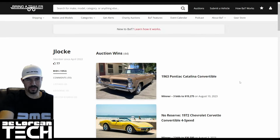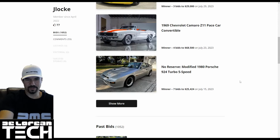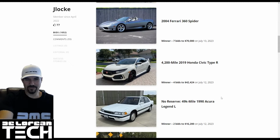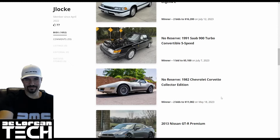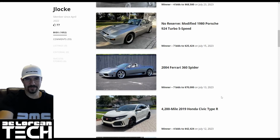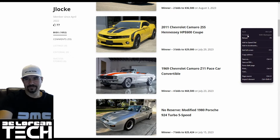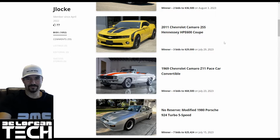I guess we can look at J-Lock. He looks like he's pretty... Oh, another one. So this guy's bid on quite a few as well. He's won a Ferrari and a bunch of other cars here. So that's kind of interesting. He's been on a DeLorean before.